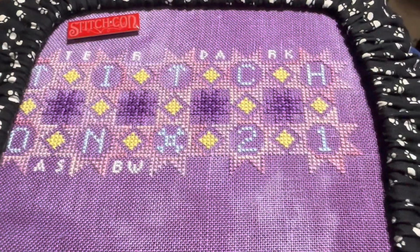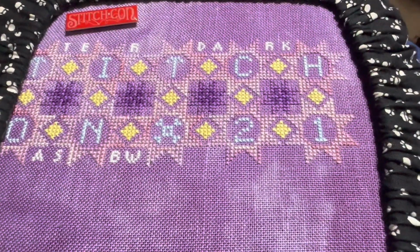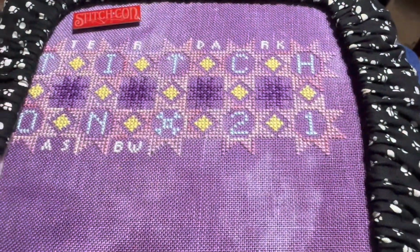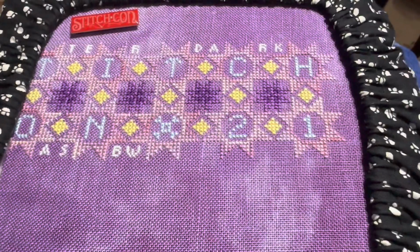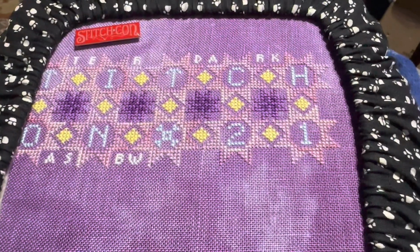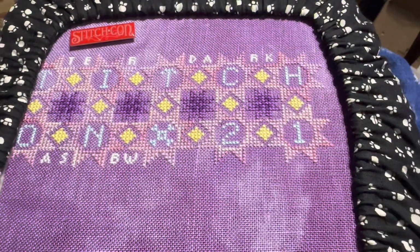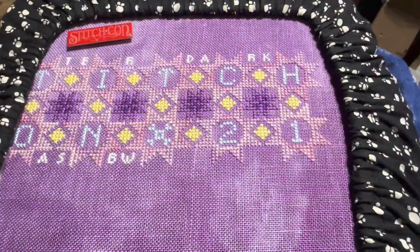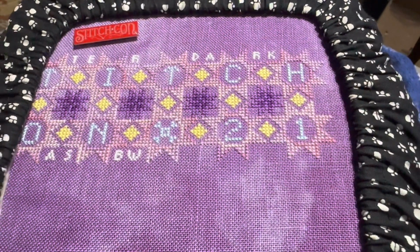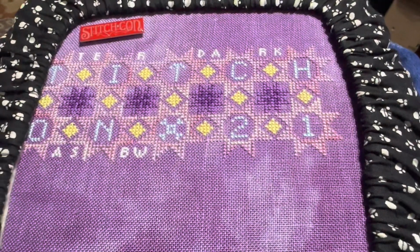I don't know what I'm gonna do with the border color. I think maybe this variegated outline color that I did on the stars, maybe I'll use that as the outline border. I don't know, we'll see. I move on to some Christmas stitching tomorrow though. So tomorrow is a Christmas WIP, so I will work on the Santa's post office ornament.